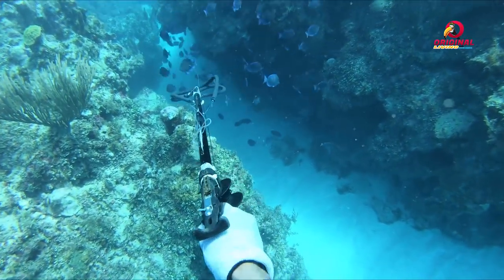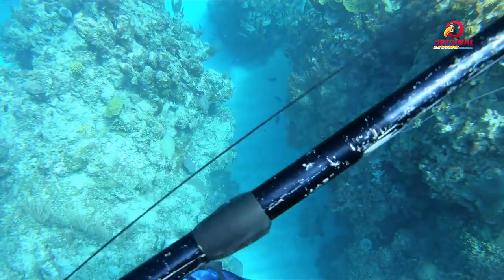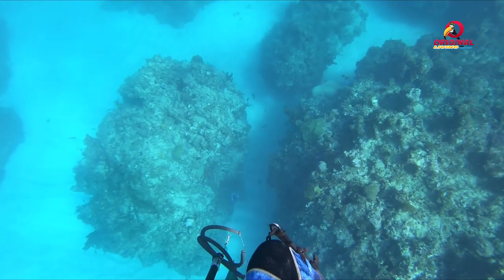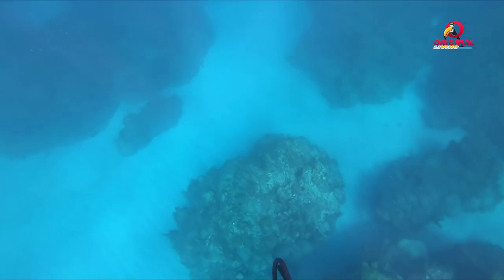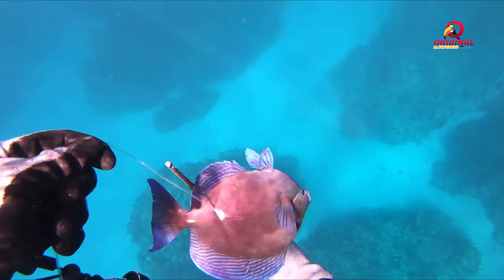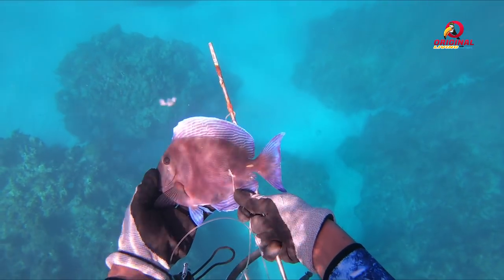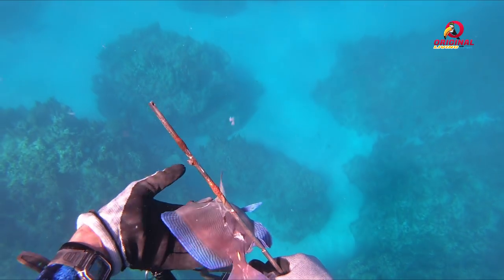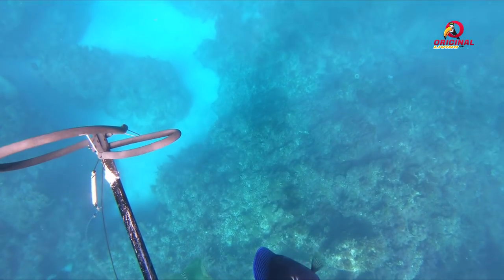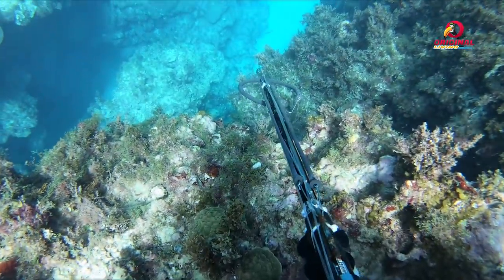Here's the next wonderful school again. Picked out the big one and took it. Lovely size one. These are the best for making fish tea or fish soup. So on all my dives, I always try to get one or two, sometimes three of them.